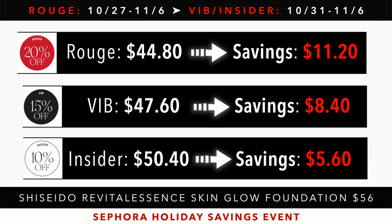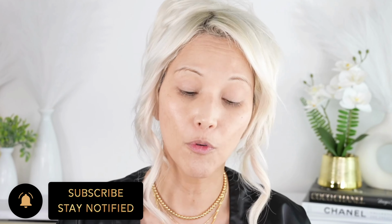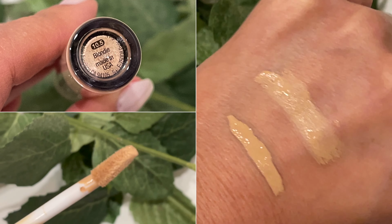So I just wish these companies would leave out, for me personally, the sunscreen, because I think it is really beautiful. All right, I am going to spot conceal a couple of areas, and because I want to keep it in the same family, I am going to take an affordable route. This is the 10.5, and this is the Sephora Collection Bright Future Concealer. You guys already know my love for this product.